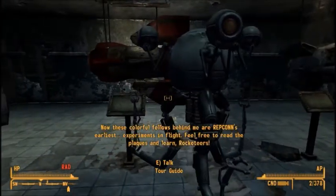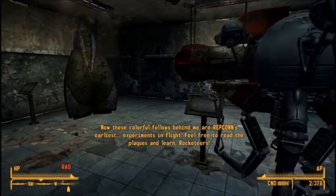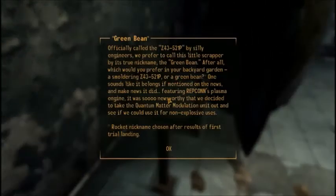Now these colorful fellows behind me are RepCONN's earliest experiments in flight. Feel free to read the plaques and learn, Rocketeers. Originally called the Z43521P by silly engineers, we preferred to call this little scrapper by its true nickname, the Green Bean. After all, which would you prefer in your backyard garden? A smoldering Z43521P or a green bean?